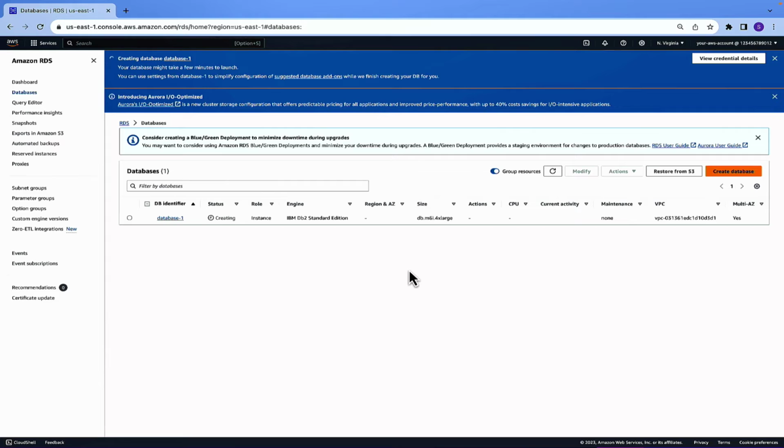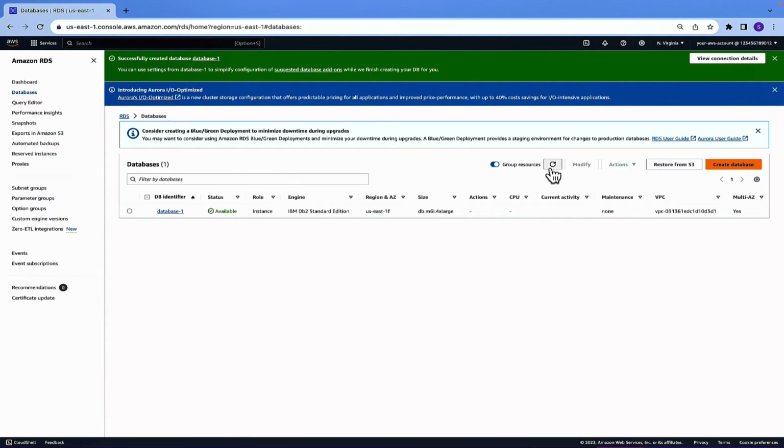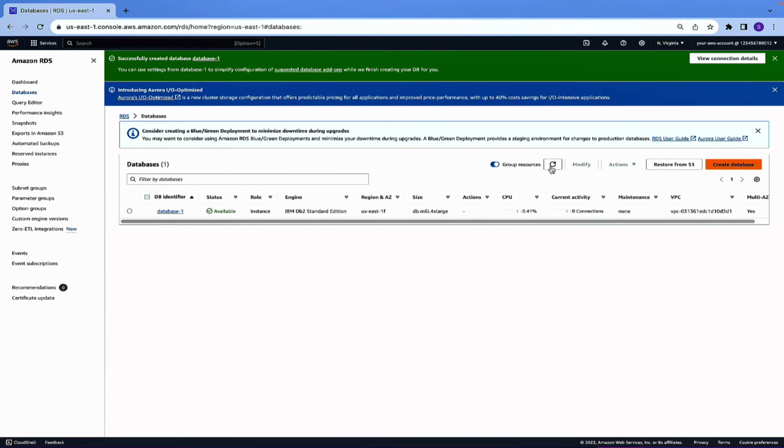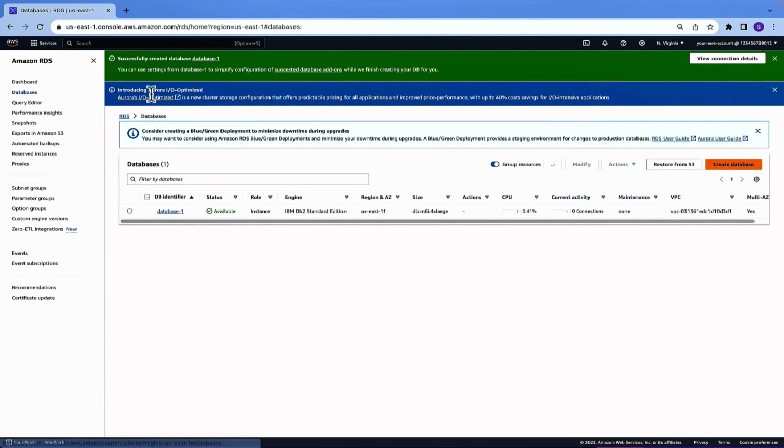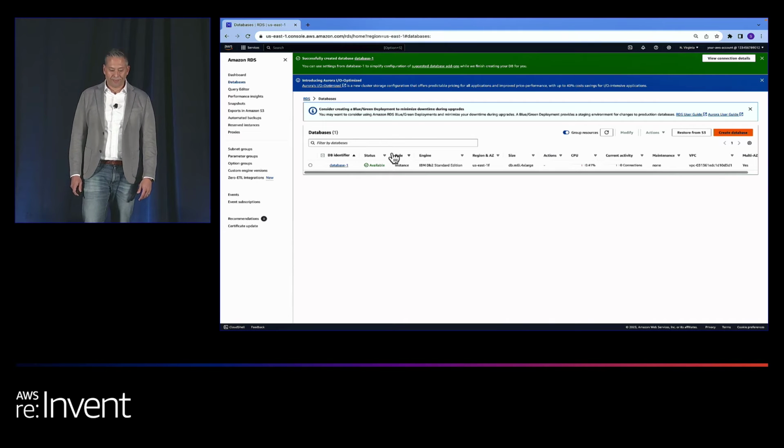We go ahead and click the complete button, and in about 2 minutes, we'll get our first instance. You can see here, if you look at the status, it was creating. The status is now available. Now we can go in. That's all it takes to create a DB2 instance. You're now running DB2 on RDS with all the features and functions that you expect from RDS, and that service is now available to you. So it's as easy as that.